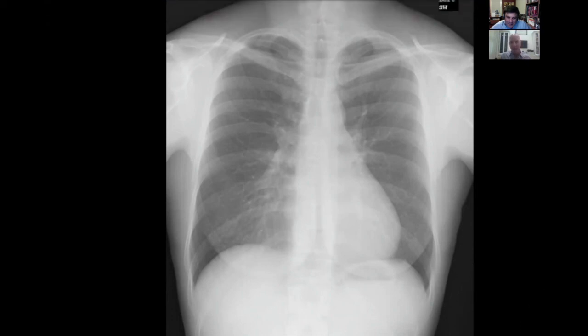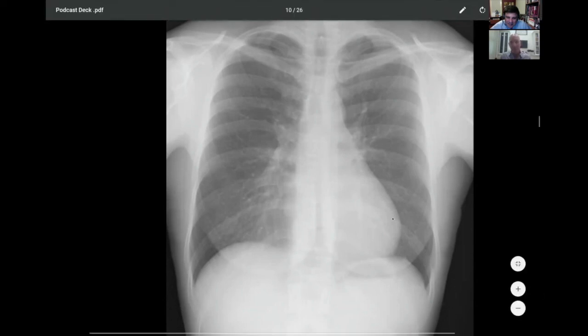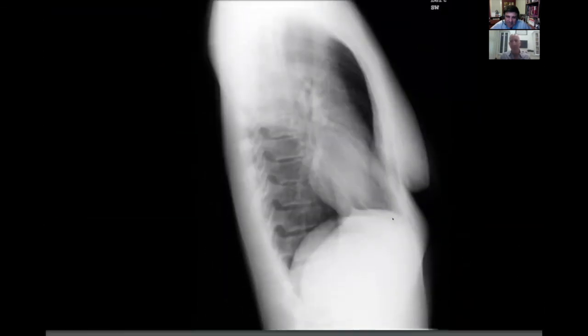I'll show you the lateral view. If you ever see something like this and you're wondering if it's real, you go to the lateral view, and it's clear. There's nothing over the heart at all. And you can see here the lower sternum is indenting in. So this is a pectus excavatum deformity.